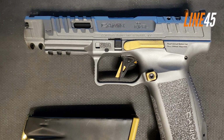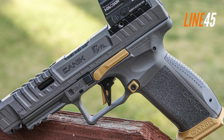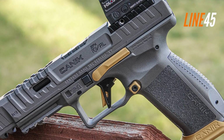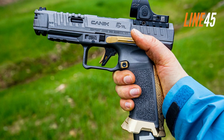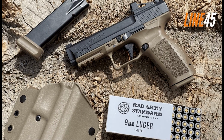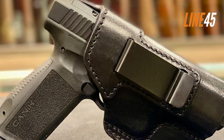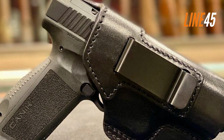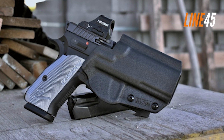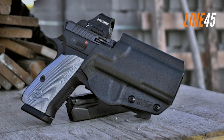The Nitride-coated slide and barrel provide excellent resistance to wear, corrosion, and high round counts, making this pistol a solid long-term investment. The internal components have been reinforced and re-engineered for longevity, ensuring smooth operation even after thousands of rounds. The pistol is also designed for ease of maintenance, featuring a completely toolless takedown system which allows shooters to field strip and clean the firearm with minimal effort, and I am more certain than not that this is something that you need, especially if you're looking for hassle-free upkeep.